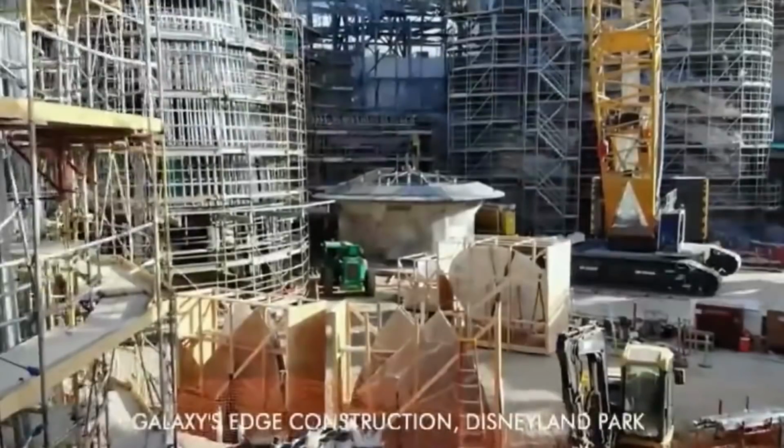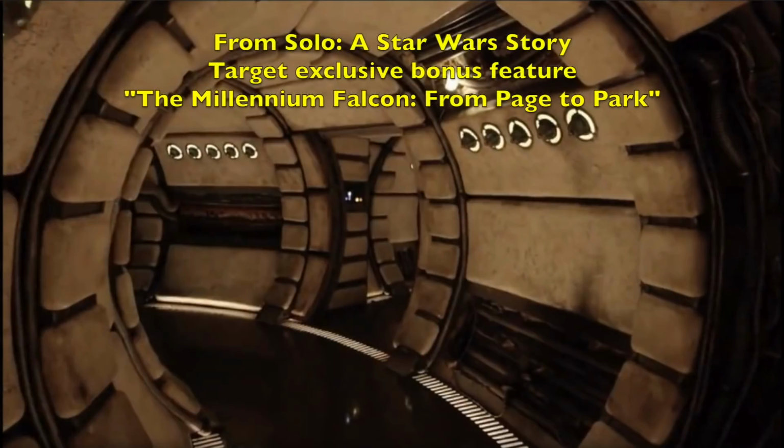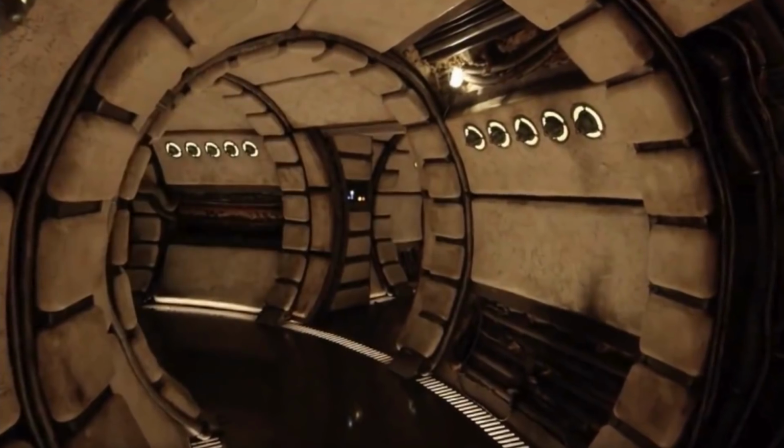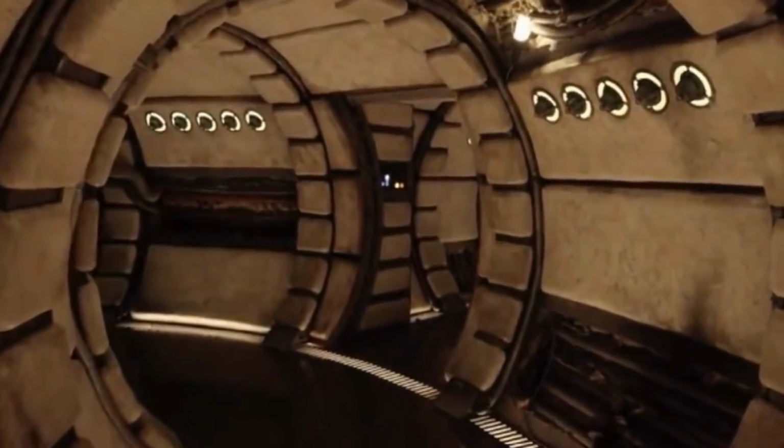Now I'm really excited about this. We're going to look at the extended views of the interior of the Millennium Falcon attraction, which was shown in the Blu-ray feature. This is a picture of the Millennium Falcon hallway, which we'll be walking through to get to the cockpit. And we saw many of these segments being transported into the show building, which was really fun to see.